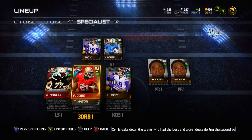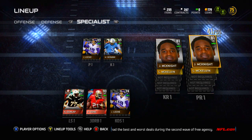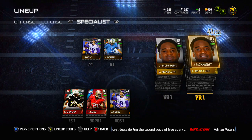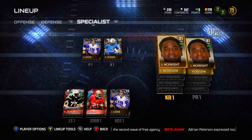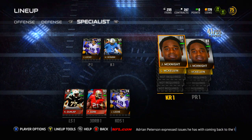And then third down running back going to be Frank Gore. Long snapper going to be King Dunlap. And then kick return going to be Joe McKnight. He's pretty much the best kick returner I had. And Leotis will be backing him up. But Joe McKnight will be handling those duties. And I'll usually take touchbacks anyway because I happen to fumble a lot on kickoffs.